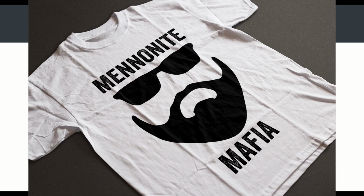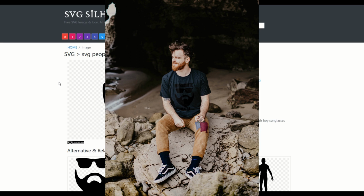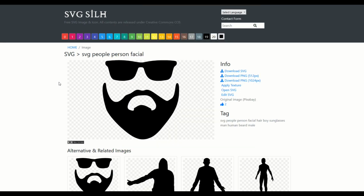If you don't know, let's say Mennonites, for example, you may not particularly find it funny. But if you are Mennonite, you may find it really funny because there's a lot of people that wear beards in the Mennonite community. So that's just an example. My friend loved the t-shirt. He thought it was hilarious.